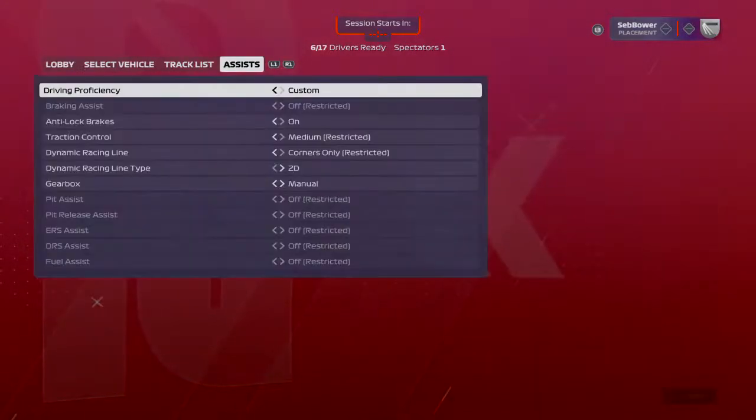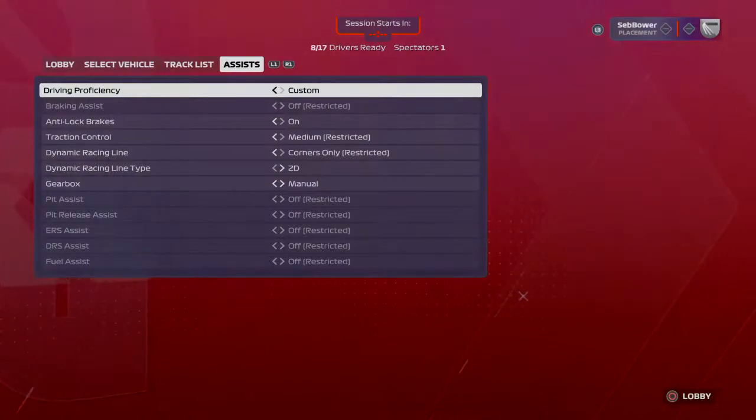Manual race starts, of course. This is the assists you can go with. Gearbox is manual. Manual race start, maximum medium traction control. All other assists like pit and ERS/DRS is set off, of course.